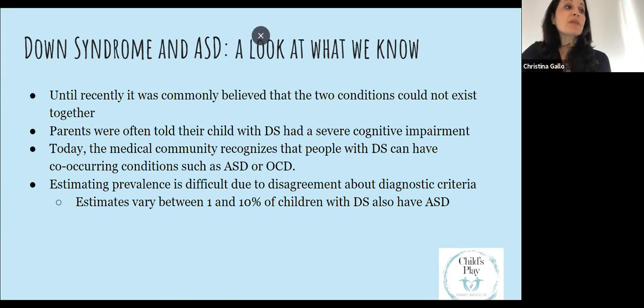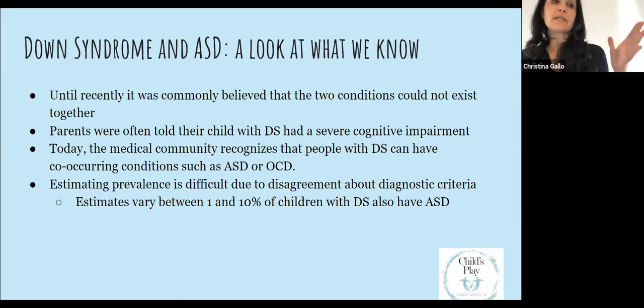Kennedy Krieger Institute in Baltimore has done a lot of research on this combined diagnostic category. There's a physician there who has taken a large group of children with Down syndrome and ASD and has watched them over time and collected data and compared the characteristics of children in the DS-ASD group to children just with Down syndrome. A lot of what's pushed this diagnostic category forward is the work that's come out of Kennedy Krieger. They estimate that the prevalence is somewhere between 1 and 10% of children with Down syndrome will also have ASD, although it's difficult to diagnose, as I'm sure many of you know, because there's such disagreement among professionals about what diagnostic criteria you use.